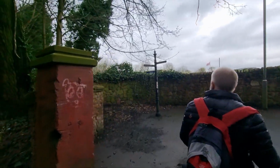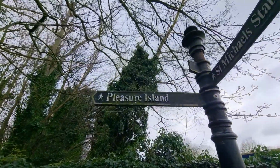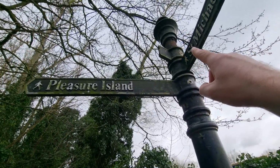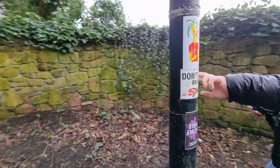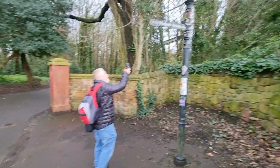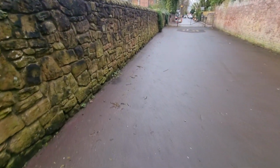Hang on, there's a... Ooh! Pleasure Island. So there's the first, well, it's not garden festival, but it's Pleasure Island, and then that one I'm assuming is original. They've cut that off. There's no markings on that now. That's what you're looking for on the seafront. And then what we have here, which I can see right in front of me. That's an original there. But obviously Pleasure Island came after the garden festival.